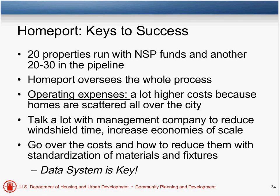Working with the management companies to reduce that windshield time and increase those economies of scale is critical. When we switched from one management company to another on our scattered sites, that company went out to every house, all 400 of them, and put together a database. I think Peter mentioned that a little bit earlier. They measured every window, every floor, every bedroom size. They made note of what type of appliances, refrigerator, furnace, and garbage disposal, so that when a work order came in, they could consult this database and have the parts ready for the maintenance guy.